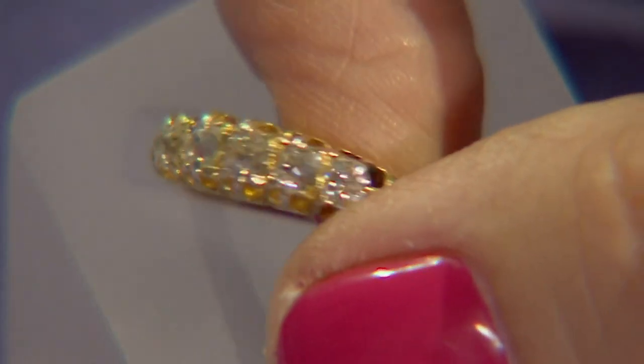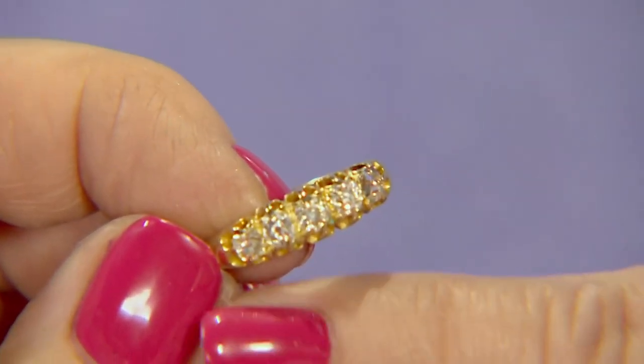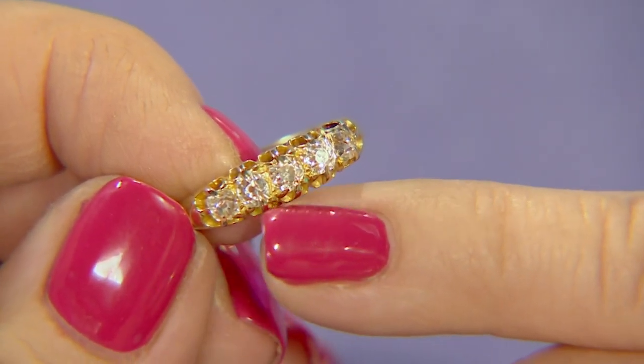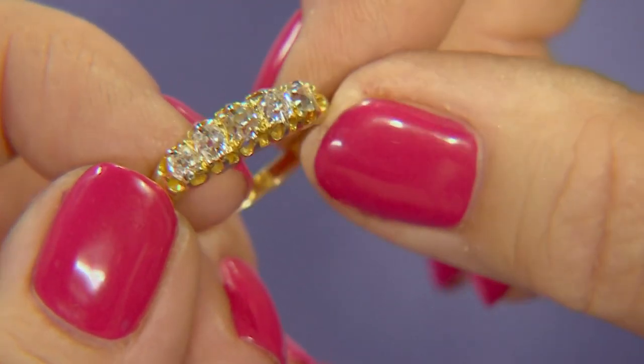Okay, well, it's a lovely 5-stone eternity ring. Although originally, when this was made, they wouldn't have considered it to be an eternity ring. An eternity ring was something that came much later in the Edwardian period. So it's set with some lovely old European cut diamonds, and it's 18 carat. And it was made in the year of 1886, so that's well over 100 years.